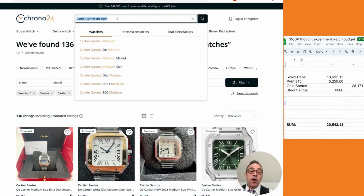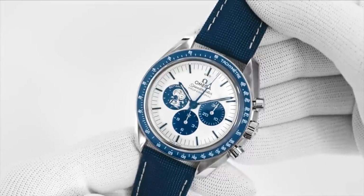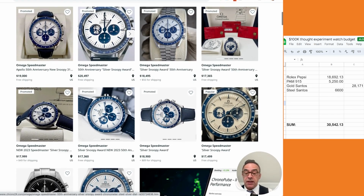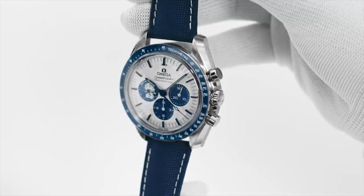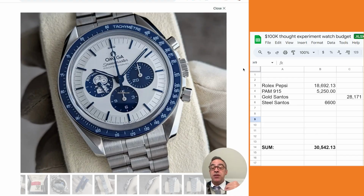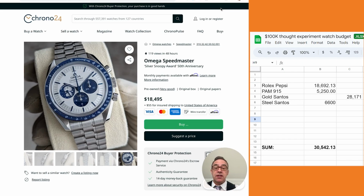Next, a watch that I've always loved is the Omega Snoopy. I have seen that these are coming down in price quite a bit lately. Okay, so look at how beautiful this Snoopy watch is. I've loved it. I love blue. I love how playful the little Snoopy there is. I don't own a single Omega. Love the Speedmaster. Would love this watch. So let's take a look. $18,000. It is not cheap.